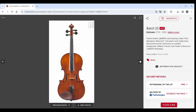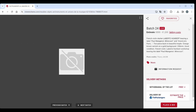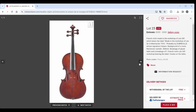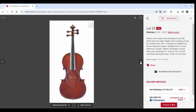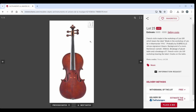French Lebert violin there, 700 to 800. That's kind of fairly standard here. Looks like we've got one without images there, so we can ignore that one. Another French violin of the workshop of Leo Cyr, 6 to 800. Yeah, really interesting choice of wood on these instruments. Really curious. Quite like the scroll actually. 600 to 800. Yeah, 358 length of back.